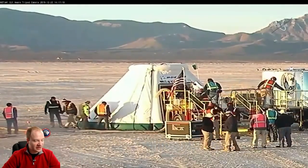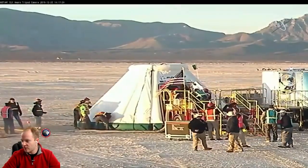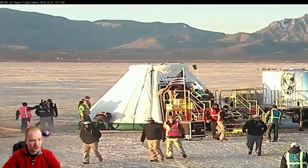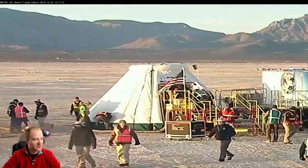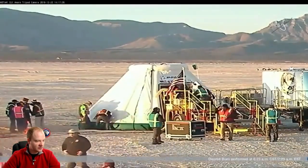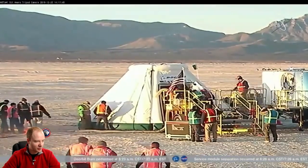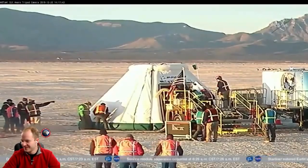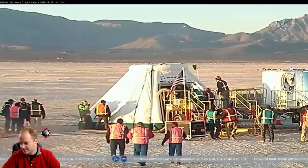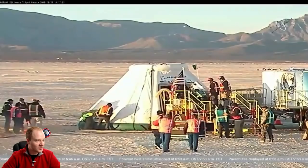Anyway, it'd be nice to see a close-up of the heat shield. Yeah, I was hoping to see the heat shield as well, but I don't know how far away that is from the land. It sounds like it was pretty close if the astronauts were just there, so it's not too crazy far away. Let's see. We've got pretty sweet deck there. Yeah, it does seem like a very intense platform to get the crew out of there, or to get access to it.